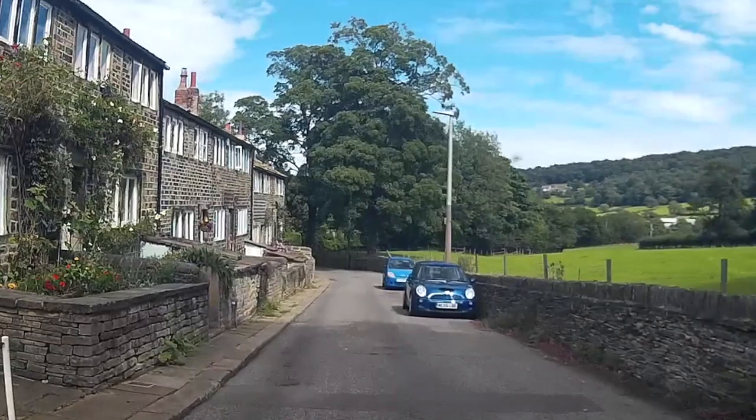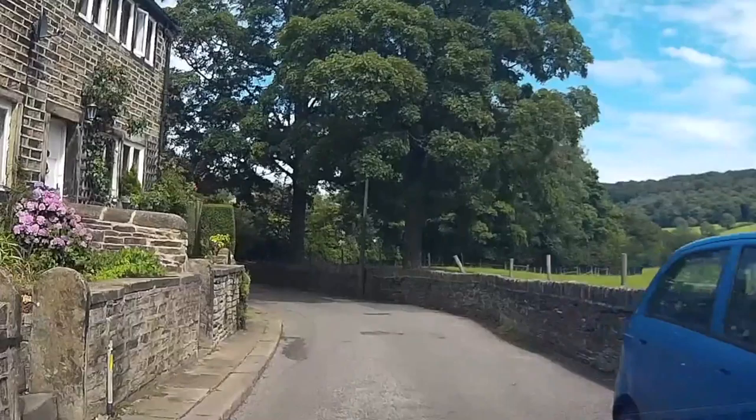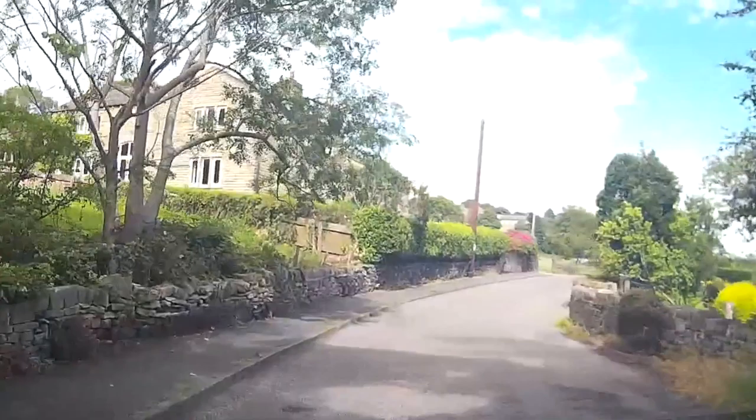I'll just pause the video here and you can look at these cottages, which were built probably in the 18th century for local workers on farms or possibly in quarries. And then some of the houses have been done up rather nicely, as this one on the left.